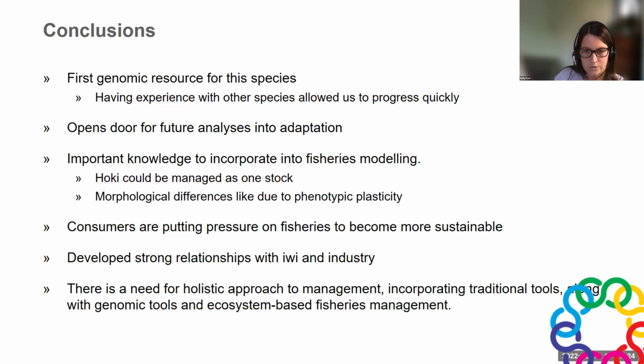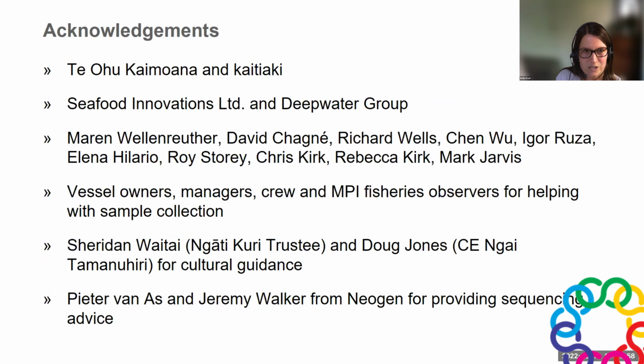We developed strong relationships with iwi and industry, and we had a lot of help right across the board. Everyone was really supportive, and we're working quite hard to maintain these relationships moving forward. Finally, there's a need for a holistic approach to management, incorporating all these tools, traditional, genomic and ecosystem-based. The more tools we can use to gain insights, the better it is for the species, and the more knowledge the better. And that brings me to my acknowledgements.